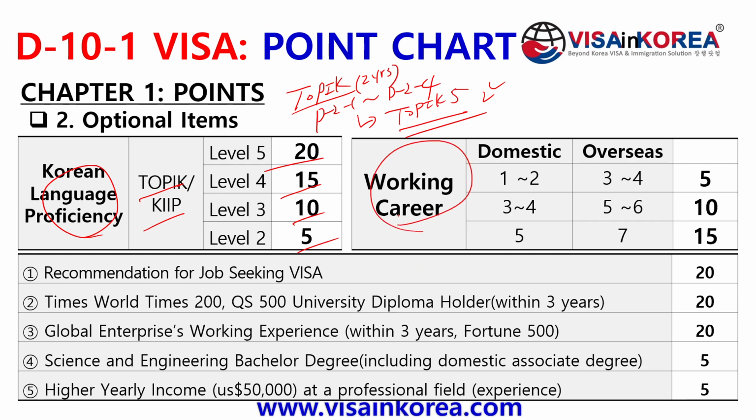For working in Korea, D-10-1, if you just work in a certain field, like E-7-1 to E-7-4, but not exactly the E-7-4 field, the professional E-7-1 field, and you are working for a certain period, 1 to 2 years is 5 points, additionally 3 to 4 years is 10 points, and 5 years or more is 15 points. Overseas, right? 3 to 4 years 5 points, 5 to 6 years 10 points, and 7 years or more, you may get 15 points, right?